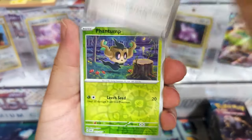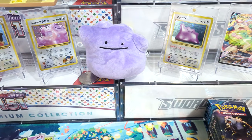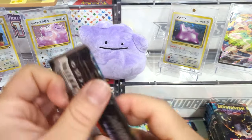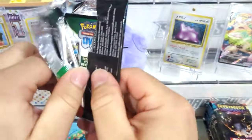Yes, we have been hunting for this Greninja for quite some time. Unfortunately, my master set for Twilight Masquerade, no hit on our first pack, has been delayed by quite a bit. As I thought it would be.